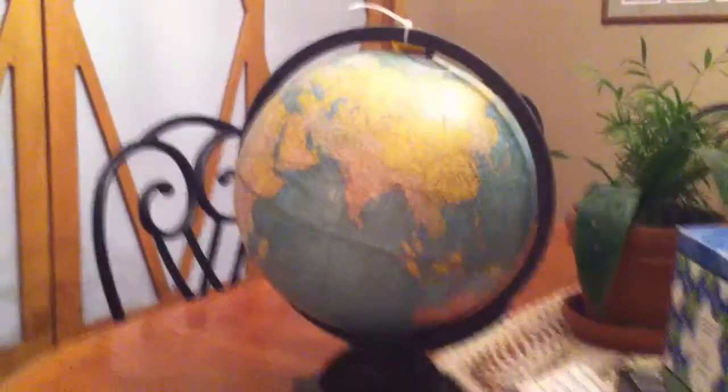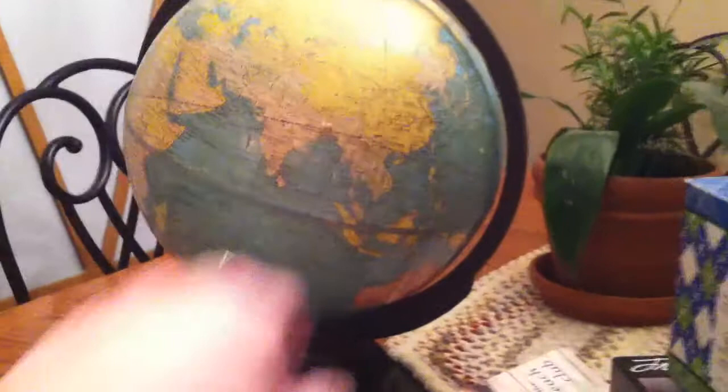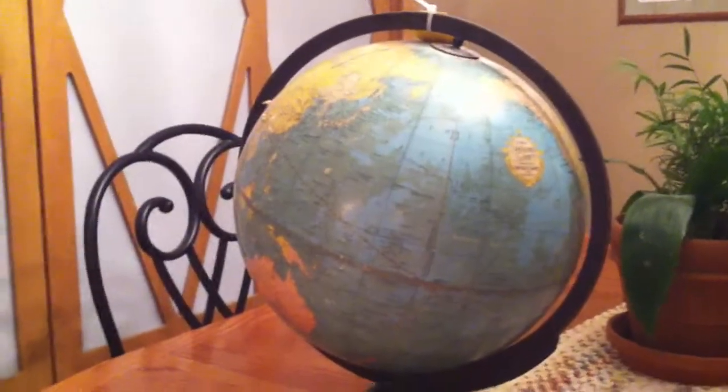I got another globe, and I got one this summer. This one's nice. The base is real nice, and it's all this and around there is metal. It was $4.99. And then it was half price, so I got that for $2.50.